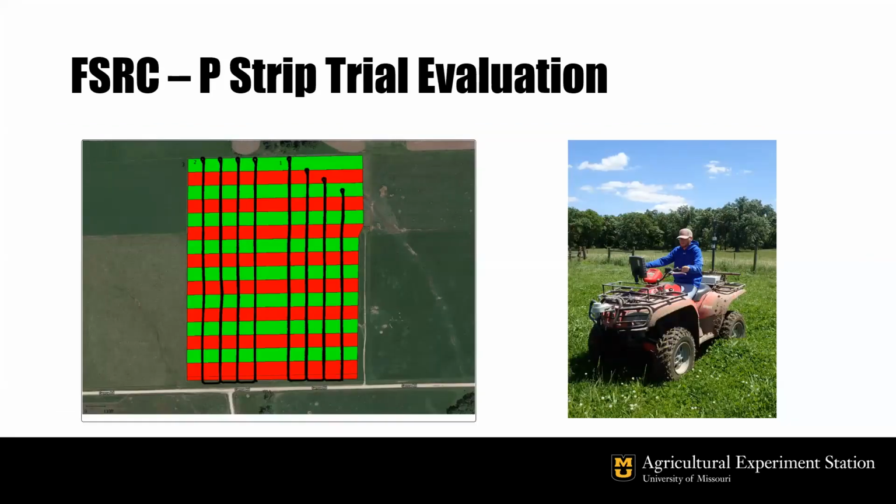So after the application was made, then we set up how we would collect the growth data or yield data, if you will, and run the Paddock Track and the ultrasonic sensor perpendicular to the strips, where we could then evaluate if there was any response to the phosphorus fertilization in the strips that received that.